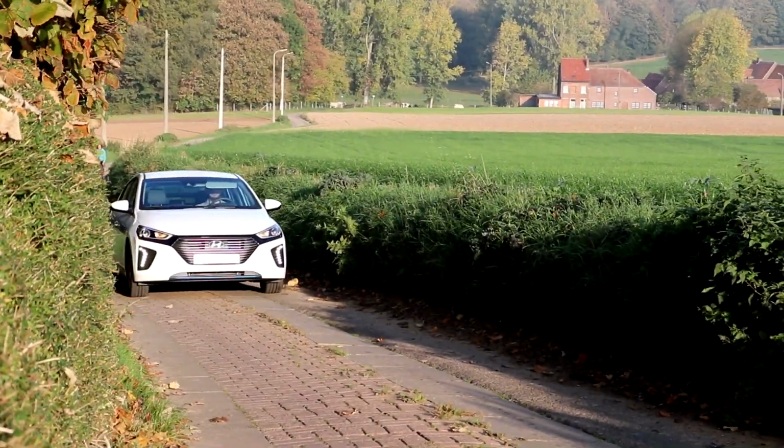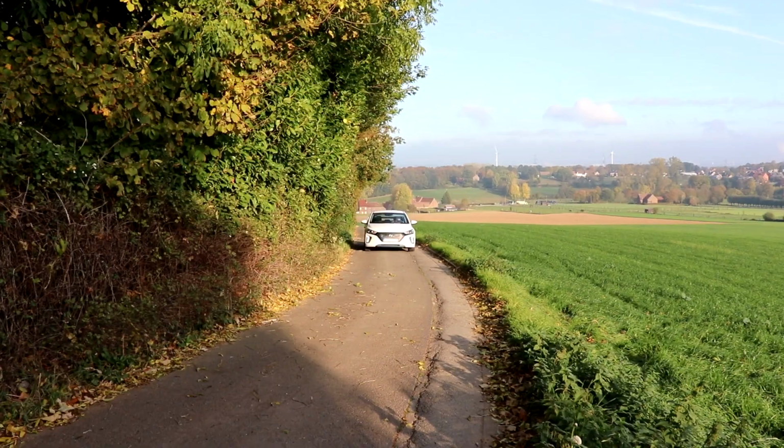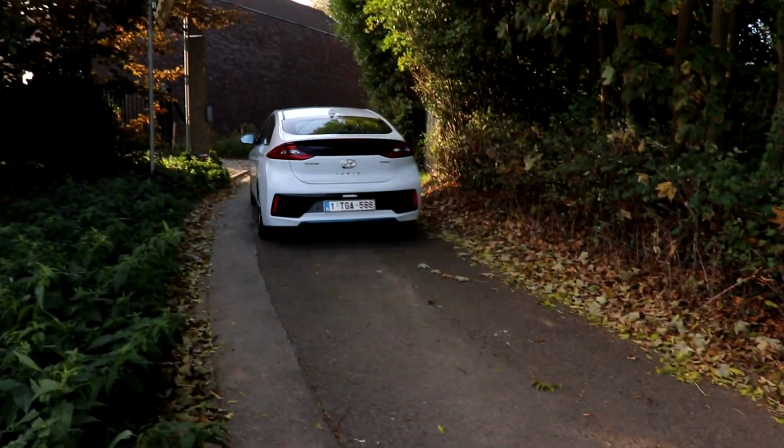So when you're driving a regular car, let's say just a regular petrol or diesel car, and you jump into a Prius, you can see that there are a few differences, and you have to get acquainted with the car, and you have to drive it a bit differently. With this car, it's just like you jump in and it's all natural. It's still a gearbox, you have gears, so it's pretty much the same experience, except you're using less fuel in town. So yes, if I had to choose, I would pick the Hyundai Ioniq.